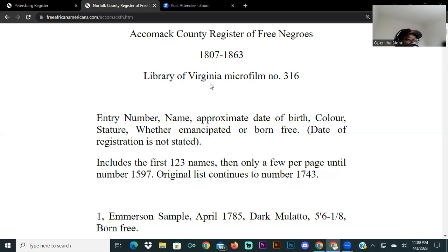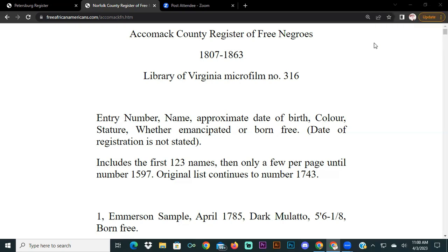Again, on the screen it says Accomack County Register of Free Negroes, 1807 to 1863. I just wanted to point out to you that the word Negro only pops up in this title. We're going to see how people are listed as we go through this, maybe even where they're from. Well, I know it's going to show where they're from. So let's go ahead and get into it.